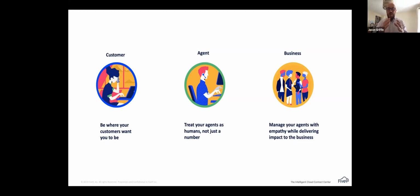So even though we're talking about agent empathy, I think it's a full overarching thought process that the full business also has to have with that empathy side, and giving it all the way down so it kind of filters from top to bottom, that ethos, so it goes to your end customers.